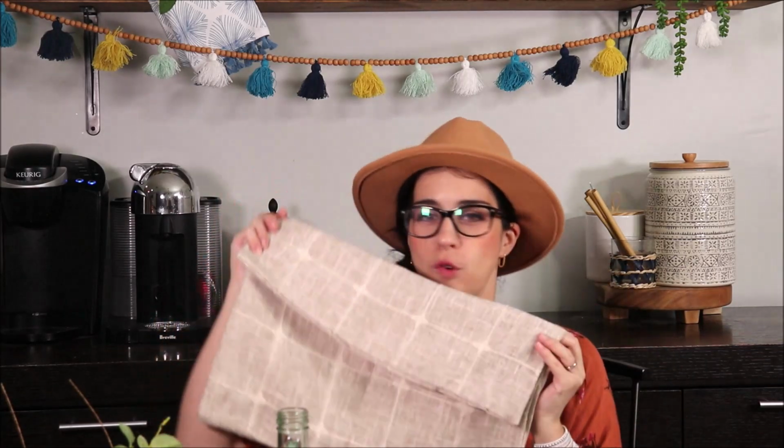So you're definitely saving money there and saving space, because all it takes to store it is just folding this up. So I actually keep a bin of all my pillow covers under my couch, because my couch is a little bit higher up, and I just have a skinny bin of pillow covers, and it's amazing.